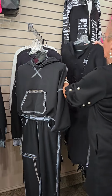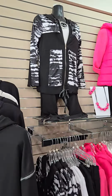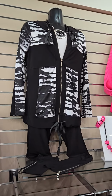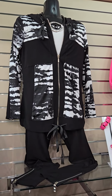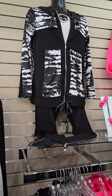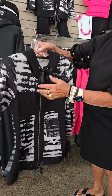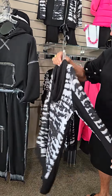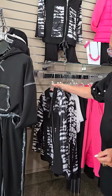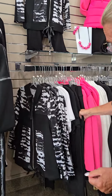This is the same thing. I guess it's the same thing. Sorry about that. Another new top up on the wall. Love it. It's just adorable. This is black and white. It has a drawstring here at the bottom. It's a very, very lightweight knit. Perfect for now. It's almost like a jersey material. Hoodie, zipper, tie here, and tie here at the bottom. Absolutely great with just doing a little legging with it or a full-legged pant. The full-legged pant would be one of the newest looks you want to do with it.